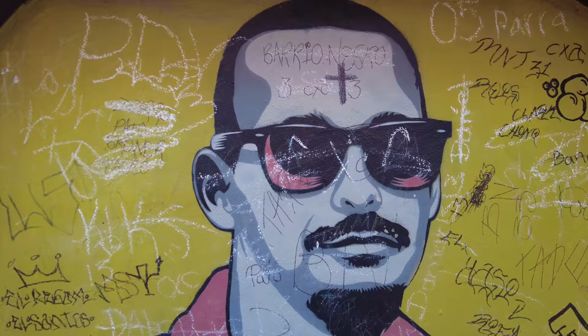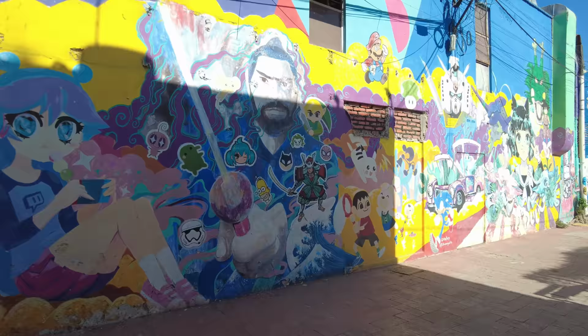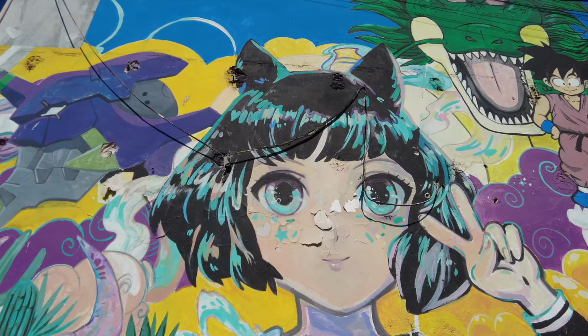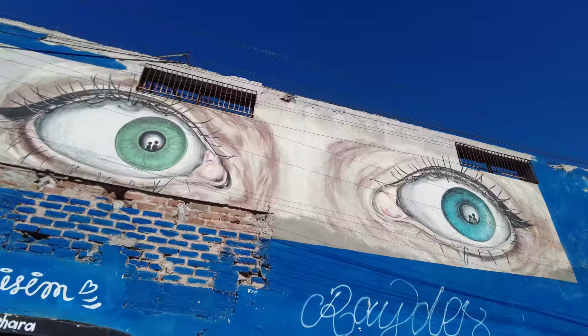And there's one up here that looks like a Japanese anime girl. Actually, quite a few of them kind of look like anime. So colourful, isn't it? Wow. I love those eyes, and they've got like aliens in the pupils, or what look like aliens.